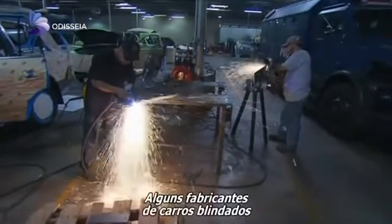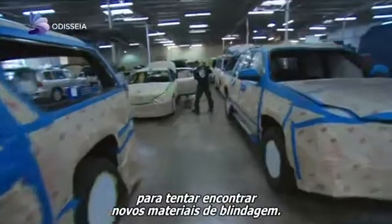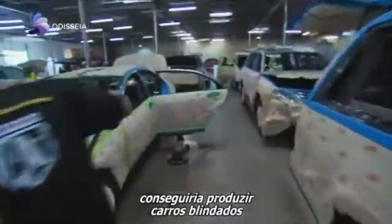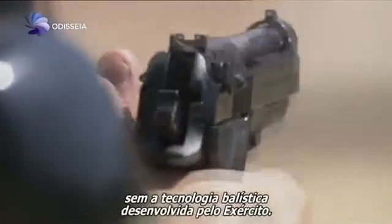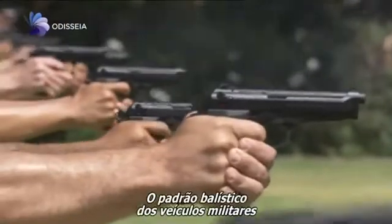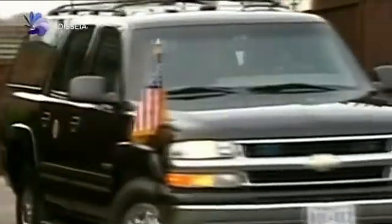Some armored car makers do their own research and development to find stronger armoring materials. But none of these manufacturers would be able to make armored cars as strong as they are today without the ballistic technology developed by the military. The ballistic standard for military vehicles is much higher than for civilian cars. The presidential limo, known as the Beast, offers the highest level of protection a citizen can get, level A10 by Alpine armoring standards. Yet, it would be considered a lightweight in the military world.